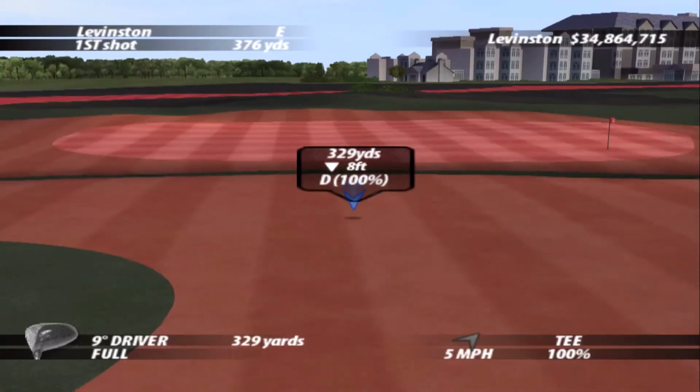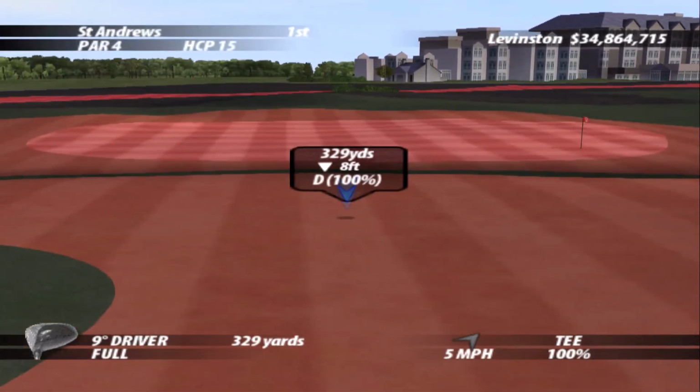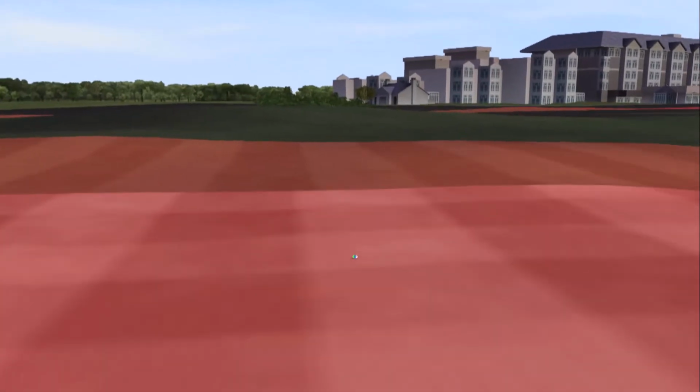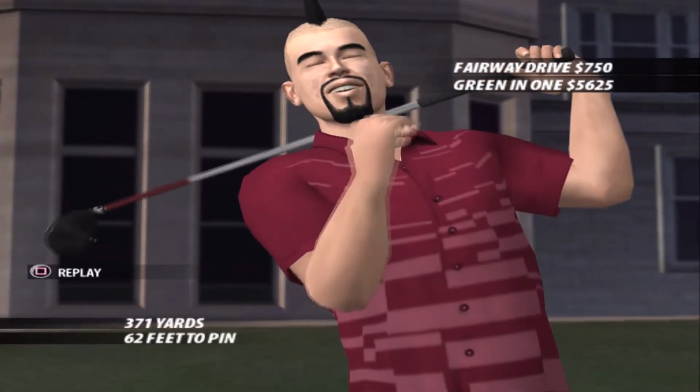I've also lowered the wind because I figured I'd keep it consistent. Oh, don't go in the water. Okay, good. Fantastic looking drive here. The wind was forward, so I went for it. We're not putting it, but we're on the green.